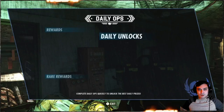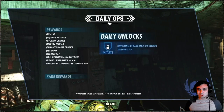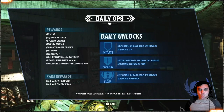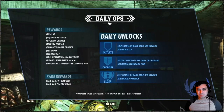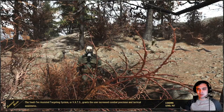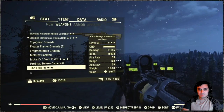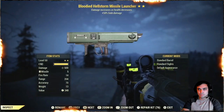And what are we getting for my good results? 50 legendary script. Bloody Hellstorm Missile Launcher. Ooh. 2 plans. And tell me I'm a pistol. Man, what the hell am I gonna get, my Crusader pistol? Oh, yeah. It was Crusader pistol, right? Yeah, that's the name of it. Let's check this bloody Hellstorm. Oh, interesting. Where'd you go? Boom. Limb damage.